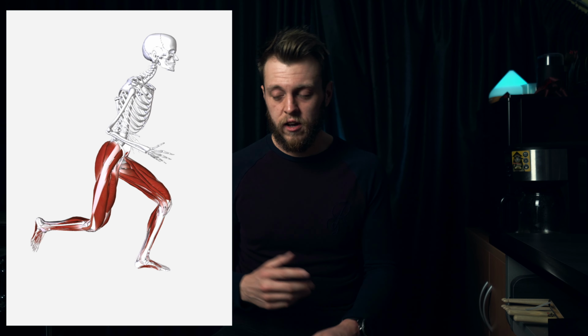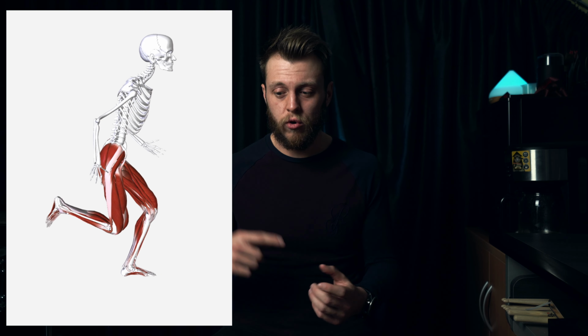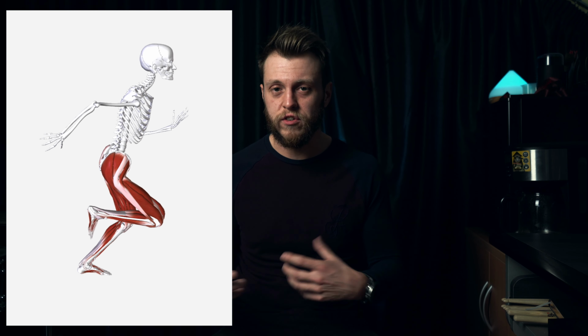The other thing as well is that the biomechanics of running a tempo run are quite similar to race day. If you compare it to something like intervals where you're speeding up and slowing down, that's very different to race day, whereas a tempo run is very similar to just going out for a really hard 10K and sticking at that pace for the whole race.